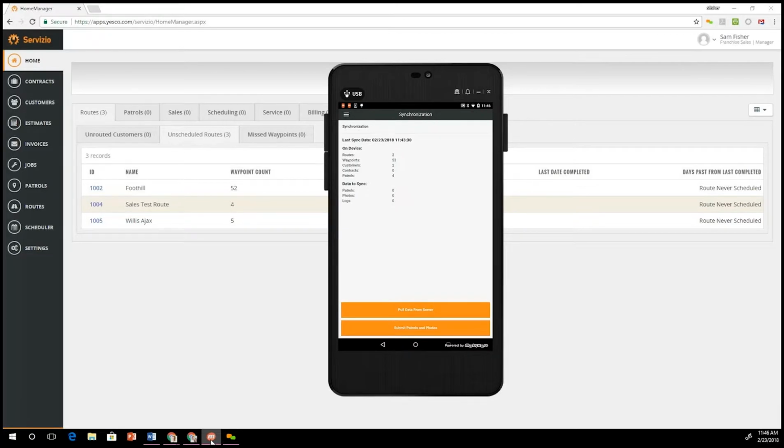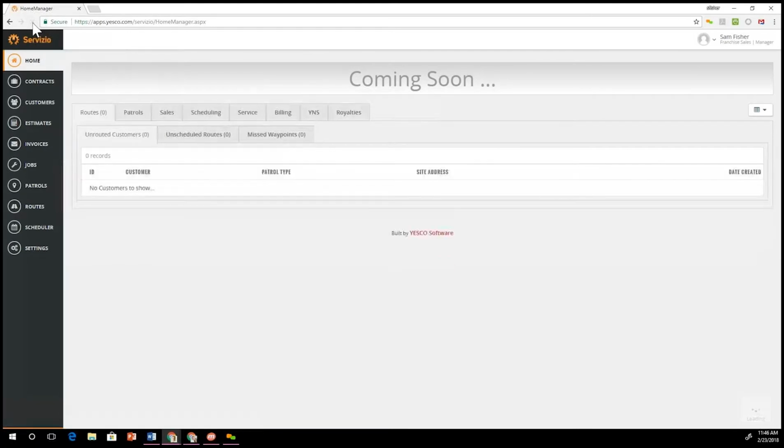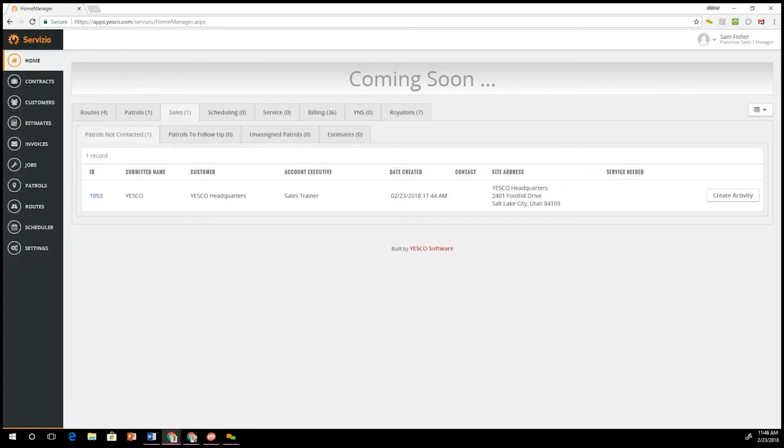The next morning, I log into the web browser and go to the home screen. I now see I have an item in the sales queue. Specifically, I have a patrol that has not been contacted.